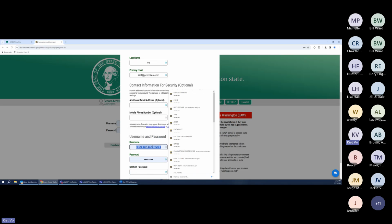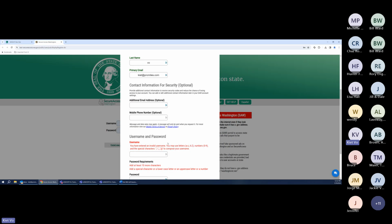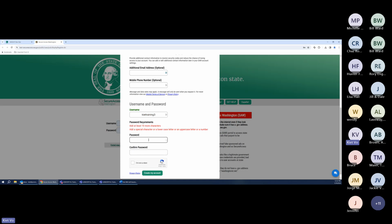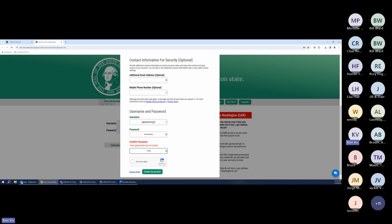And here we'll just create our username. And again, for the username, there are a few requirements that you have to adhere to for the username and the password. And those are listed here. So let's do, put in my password, create a password. It's like I'm not a robot.